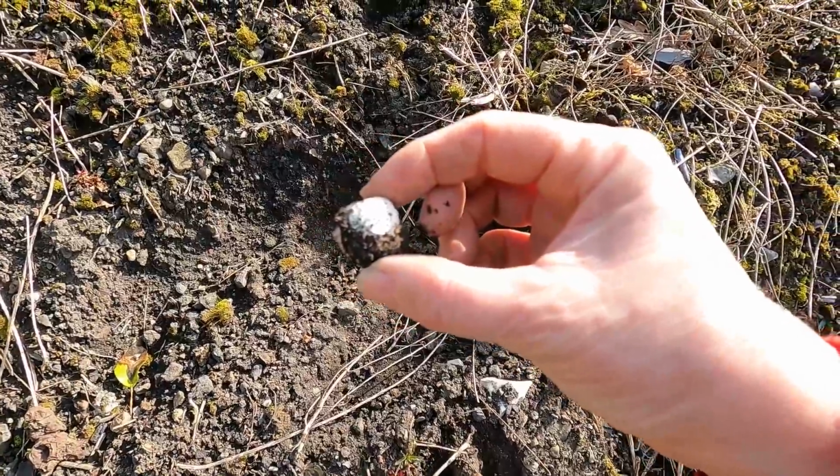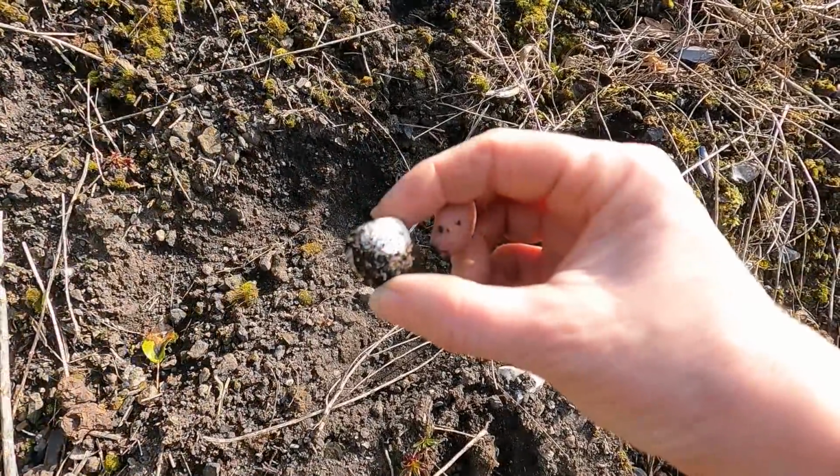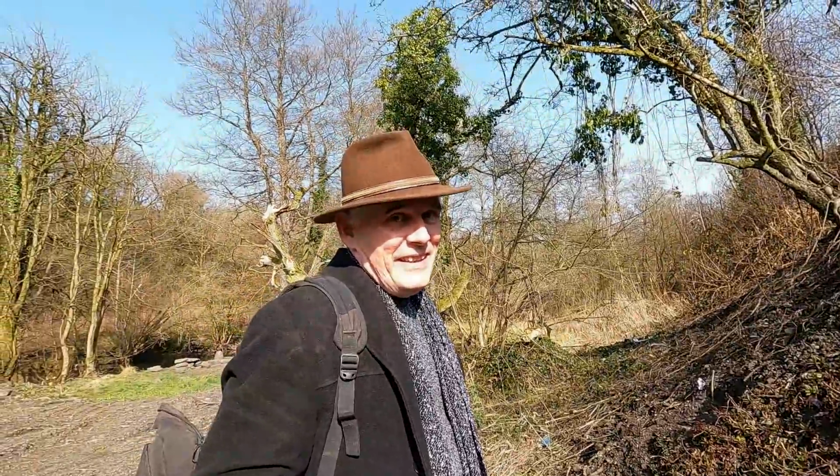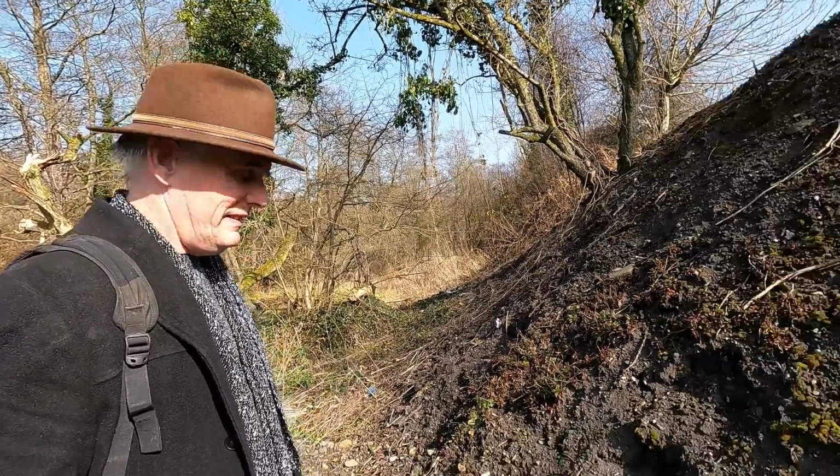Oh no, it's a shell. It did look like a white marble. Ah well, they did like their cockles around here at some point. Oh, it warms the cockles of your heart. Considering we're so far from the sea, we don't have to find some cockle shells. Yep.